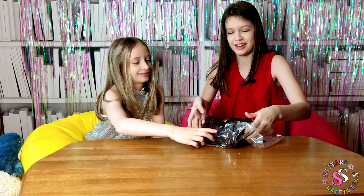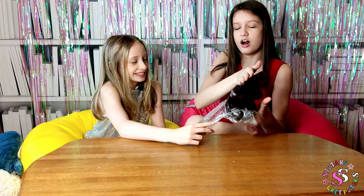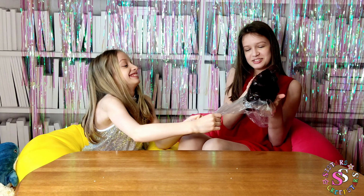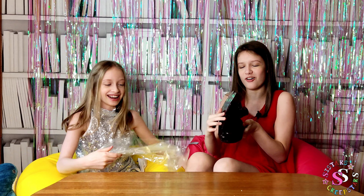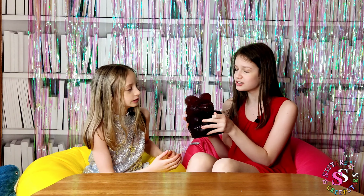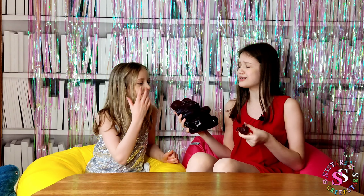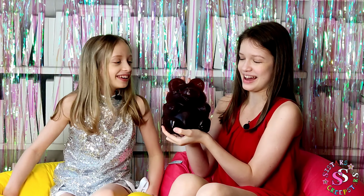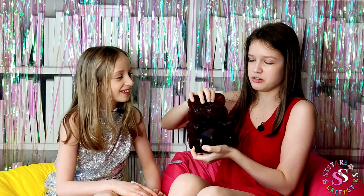Wow. Ooh, it's sticky. Oh my god. Oh, it's hard. It's sticking to the bag. Oh wait. As you see, guys, this is his fallen snout. His fallen snout. But, like, the bear looks the same. It's sticking to my hands. It's so big. Let's bite off a piece of its ear.